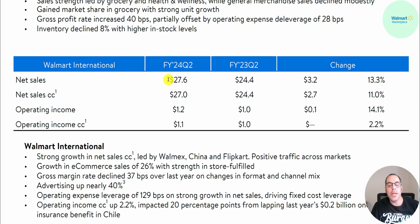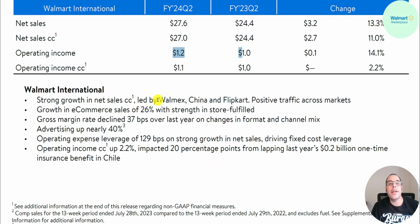Walmart International is up 13% from $24 billion to $27.6 billion. Operating income up 14% from $1 billion to $1.2 billion. Their international growth is led by China and Flipkart. Flipkart is an e-commerce company located in Bangalore, India.